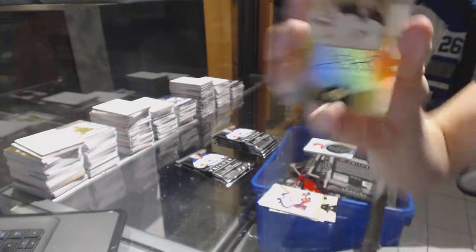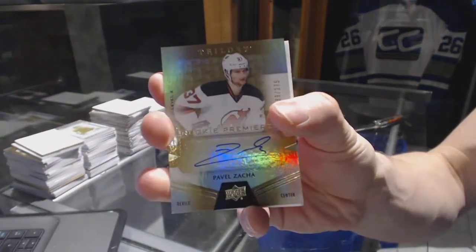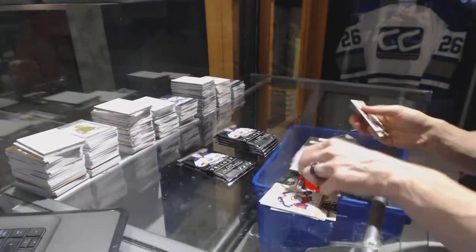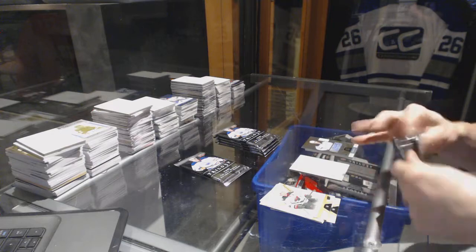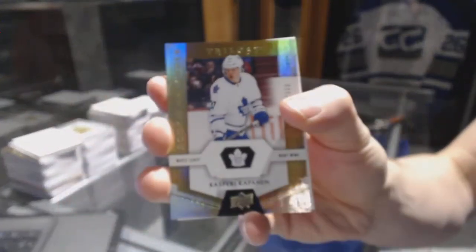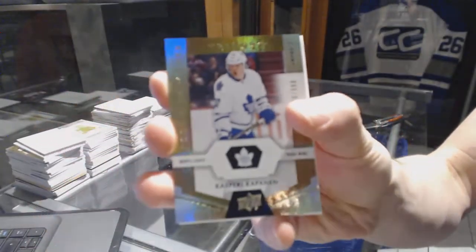We've got a level 2 rookie autograph, numbered 275 for the New Jersey Devils, Pavel Zacha. Pavel Zacha. Rookie numbered to 999 for the Toronto Maple Leafs, Kasperi Kapanen.